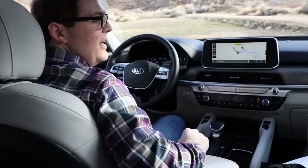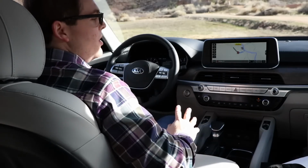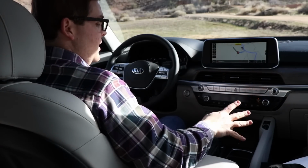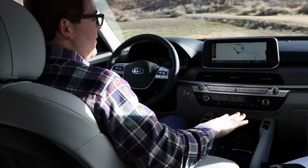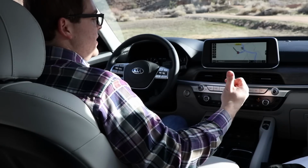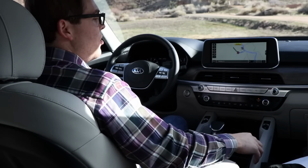If it wasn't already nice. I did get a chance to sit in a volume trim, EX trim, and although it's not quite as nice as this, it still is pretty darn good. So now that I've gone through everything up front here, let's go ahead and step into the second row, because that's going to be really important when you're shopping for a 3-row crossover like this one.